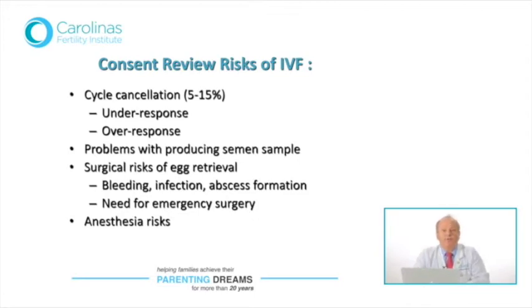Now, the most tangible risk of IVF process is probably the next one, the surgical risk of egg retrieval. Bleeding, infection, abscess formation, even death has been reported due to such complications. But you will be taking prophylactic antibiotics. You will have already taken prophylactic oral antibiotics before the procedure. And the infectious risk of the procedure is said to be 0.6%, but in my experience, it's been much lower than that. Suffice it to say that we will take all the asepsis and prophylactic antibiotic precautions to prevent this kind of complication from occurring. Emergency surgery refers to times when there is some intra-abdominal bleeding noted at the end of the procedure. Again, extremely rare, never seen it being necessary in my experience.